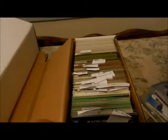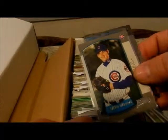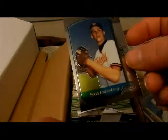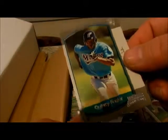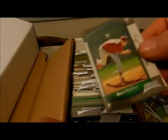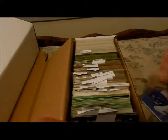$2 there on that one. Got to be two cards in there. Yep, two cards in this one. I think I saw this one already. I think I have two of those in there. $1.25 on that one.